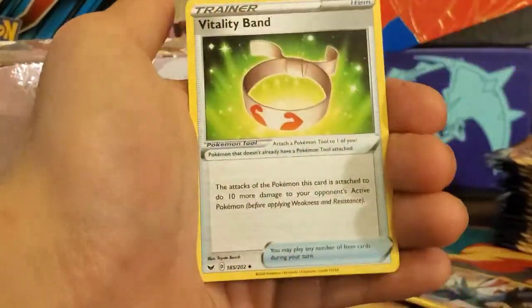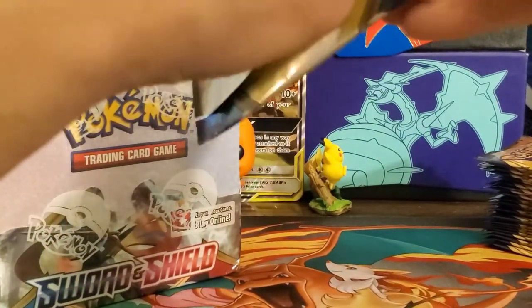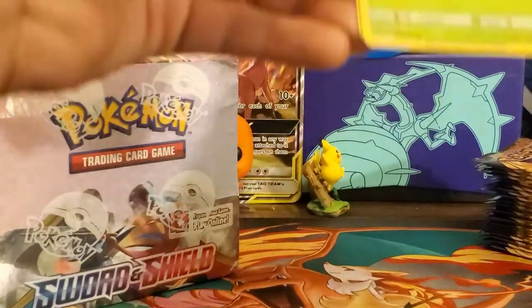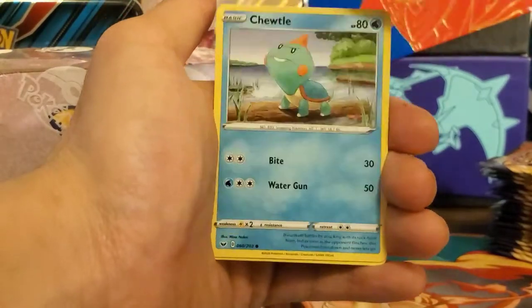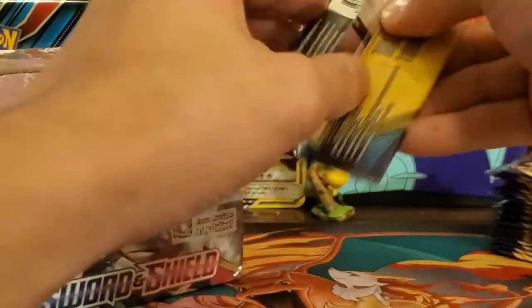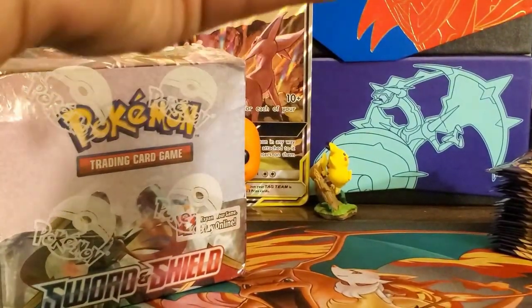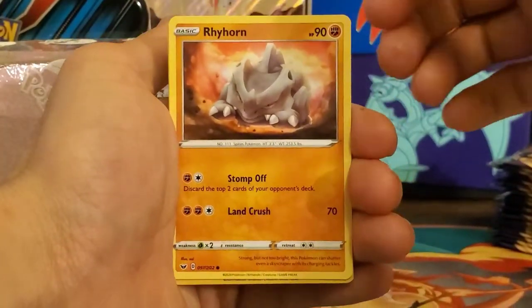Clobbopus, Ghastly, and Vitality Band. We need some reverse holos, including a couple of reverse holo rares, so that would be helpful. We don't necessarily have to get any of the ultra rares, but Roselia, Chewtle, and Thwackey, something, because we still have a lot of cards we need for the binder, mostly the VMAX, the Full Art, and the Gold cards. Those are the ones that we need.